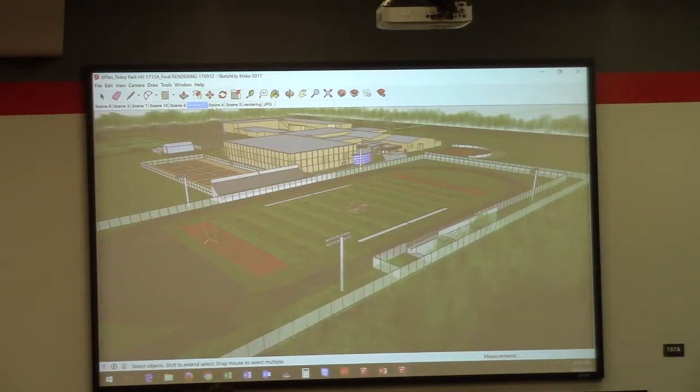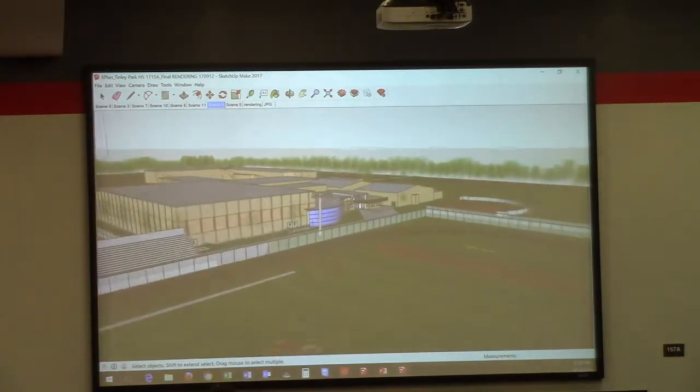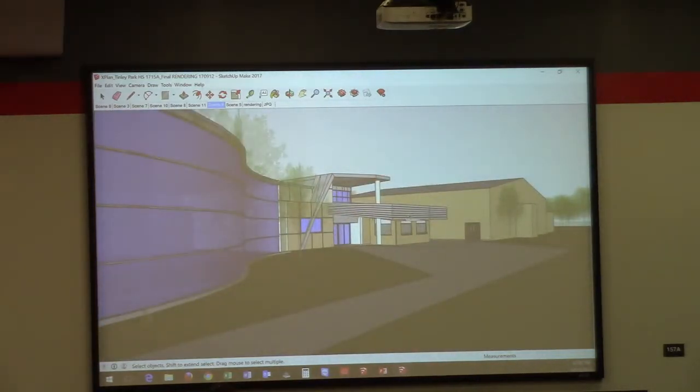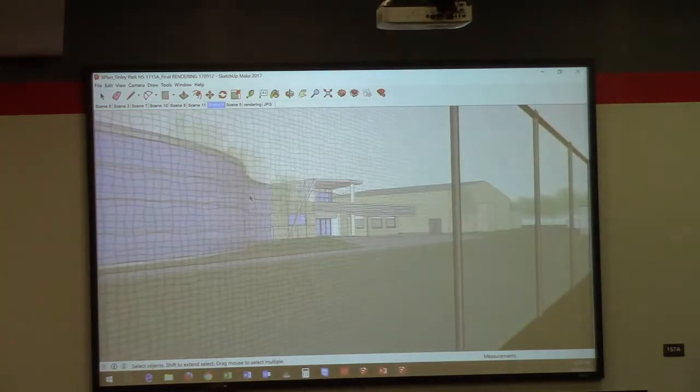Your existing use of the building, that's the front building. This is the concession stand, the existing concession stand that is going to be immediately adjacent to the new entry to the building. We are going to improve this. We think it needs to be improved, and we're going to blend it into the architecture of the building expansion.